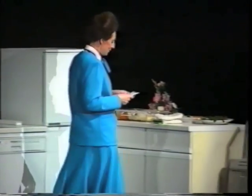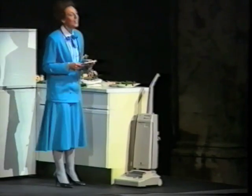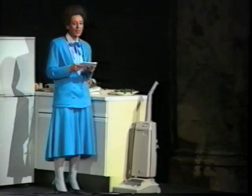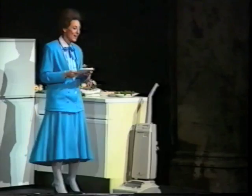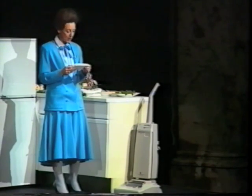There's, again, many manufacturers here, but let's have some figures first of all. 1977, 90% of homes had a vacuum cleaner. 1987, 96% of homes had a vacuum cleaner. So there's a small percentage out there on their hands and knees with a dustpan and brush.